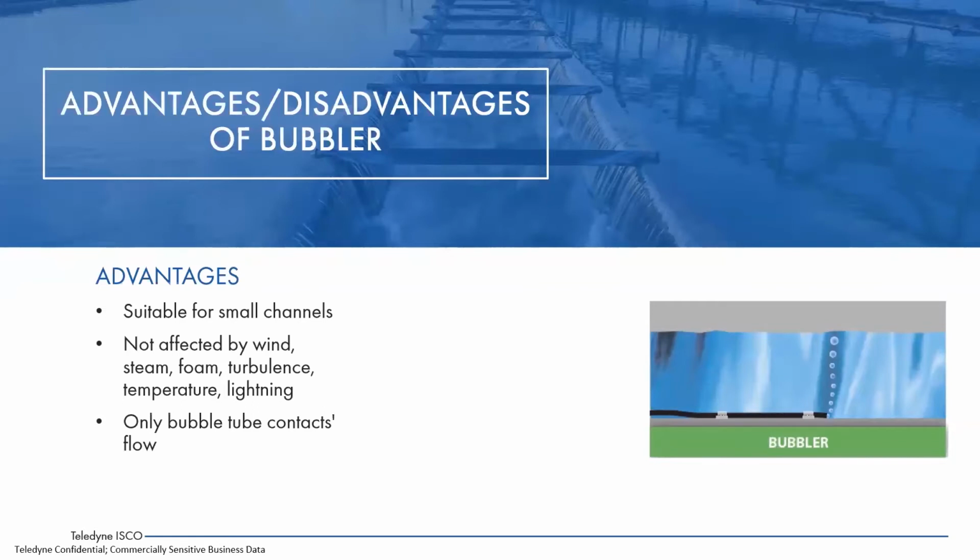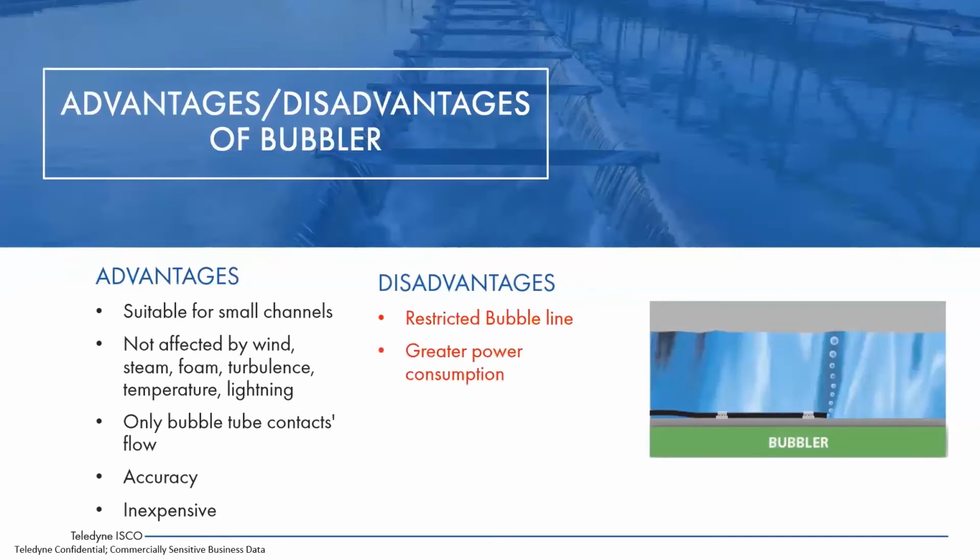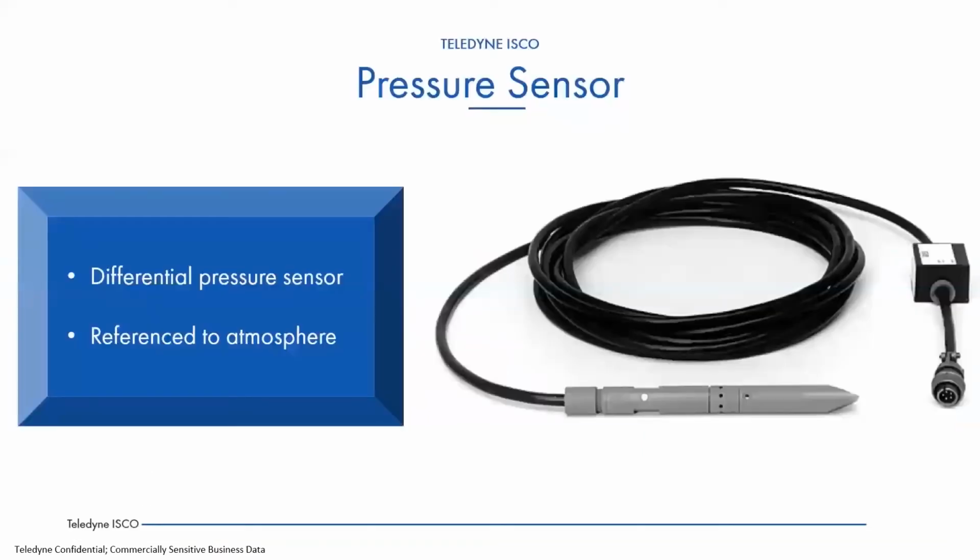So the nice thing is that if it is a corrosive environment and something happens to that bubble line, you take it out, replace it. It's usually pretty inexpensive to replace a bubble line, and they're just as accurate, if not more accurate, than an ultrasonic sensor. Now, some of the disadvantages: it is a bubble line, so it could get restricted if there's a high sediment. So you may have to take into consideration where you're going to place that bubble line to keep it out of the debris. And because it has an air pump in there, it may have a little bit higher power consumption than an ultrasonic sensor.